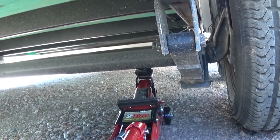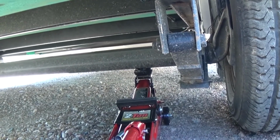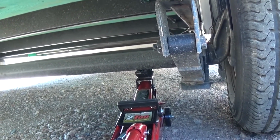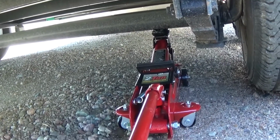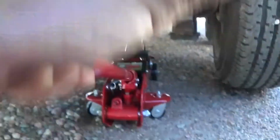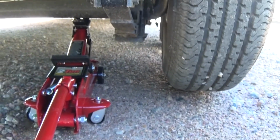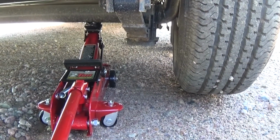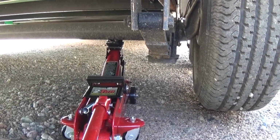Once I have the jack in place and it's in contact with the axle, and I'm confident that the jack is secure to the ground and steady and in a sturdy spot, I'm just going to continue to jack the trailer up until the tire comes off of the ground. You can see now that the tire is off the ground, it will spin, and so I am good to go. I do not need to take this any higher than maybe an inch or an inch and a half or so off of the ground.